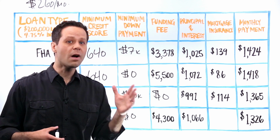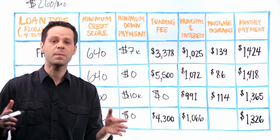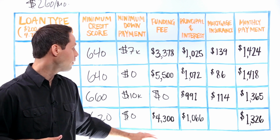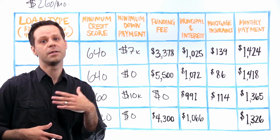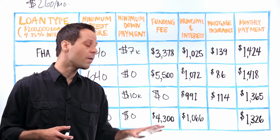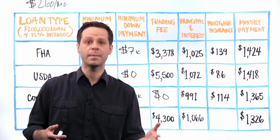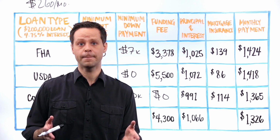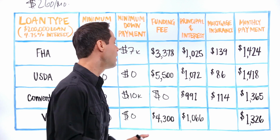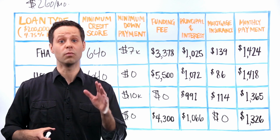Now, VA buyers also have an upfront funding fee. It's called the VA funding fee. And when you're using this benefit for the first time to purchase a home, you're typically paying 2.15% of the loan amount. In this example, that comes out to $4,300. Now, the good news is that about a third of VA buyers don't have to pay this fee. They're exempt because they receive compensation for a service-connected disability. Now, along with no down payment, another big benefit of VA loans is that there's no mortgage insurance. That, as you'll see, is a really big benefit.